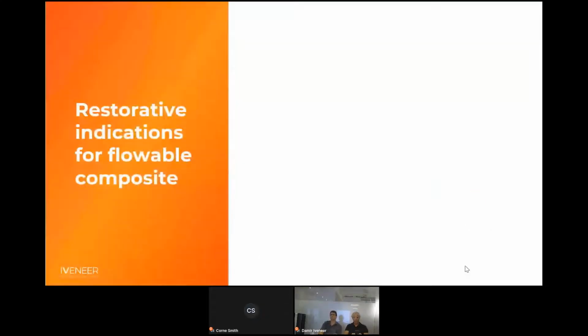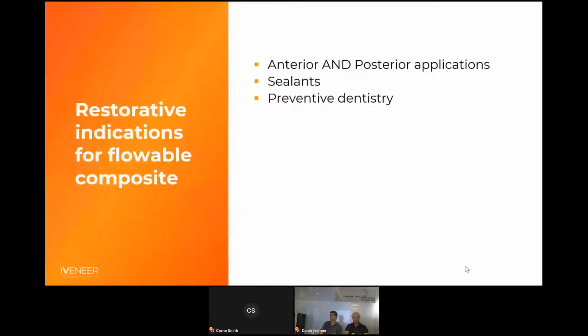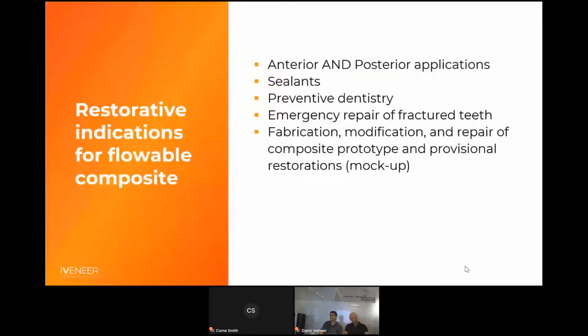So what are the restorative indications for flowable composites? We can do anterior and posterior applications. We can use them as sealants, as a composite for preventive dentistry, emergency repair of fractured teeth, fabrication, modification, and repair of composites, prototypes, and provisional restorations, mock-up, tooth splinting, repair of fractured ceramics.